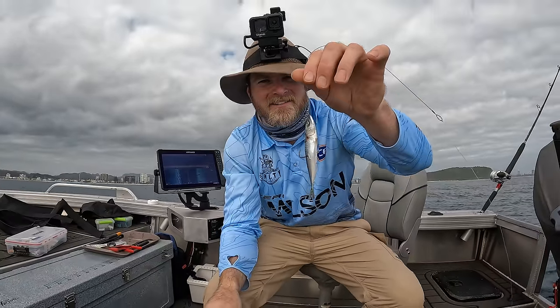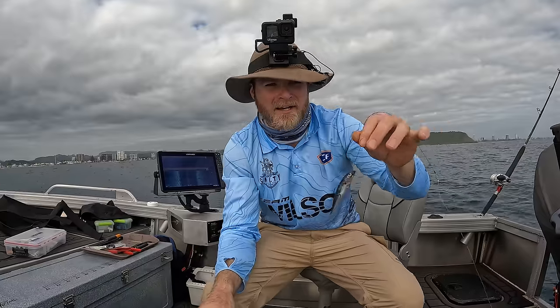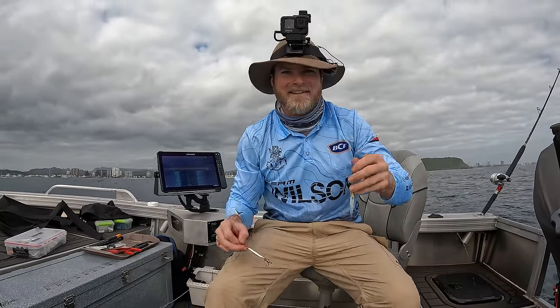The other one, gonna sit this in the rod holder. That's a small pilchard with a single hook and some wire. And I'm gonna drift that back under a float and hopefully that will attract a bite as well. Anyways, let's get them out there.